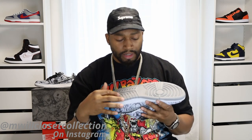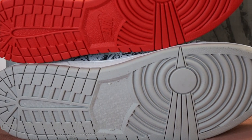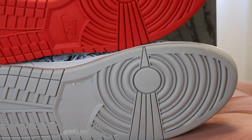Roll on to the bottom of the shoe. You have this classic Nike Dunk Low outsole, but there's no Nike branding. It's like an extra piece of rubber on top of this. So I'm almost certain that these are actually Nike Dunks, and they did everything to cover up all the Nike logos and stuff. But I have a pair of Nike Dunks in the back, a couple of pairs.